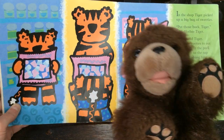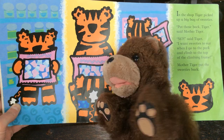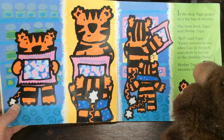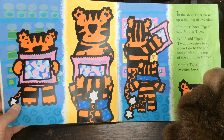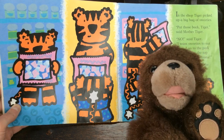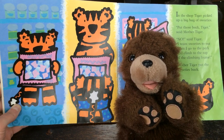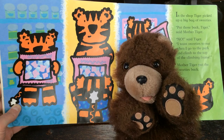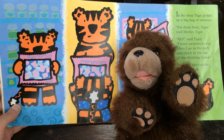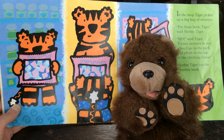What do you think Tiger's going to say? No, said Tiger. I want sweeties to eat when I go to the park and climb to the top of the climbing frame. Mother Tiger put the sweeties back. Why do you think she's putting the sweeties back? Do you think Tiger's asked nicely for the sweeties? No. And do you think he's followed his mother's instructions yet? No, he hasn't, has he? Oh dear.